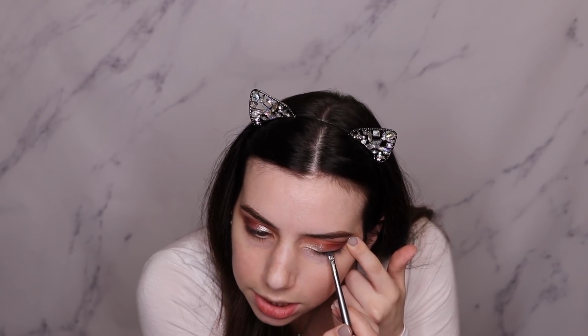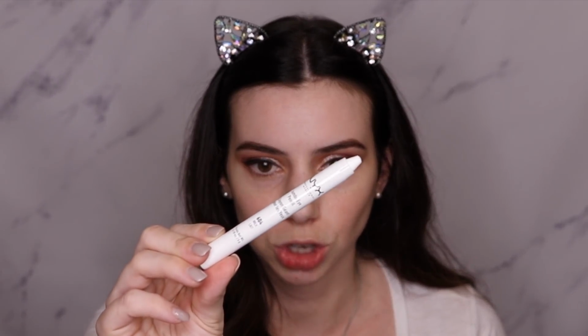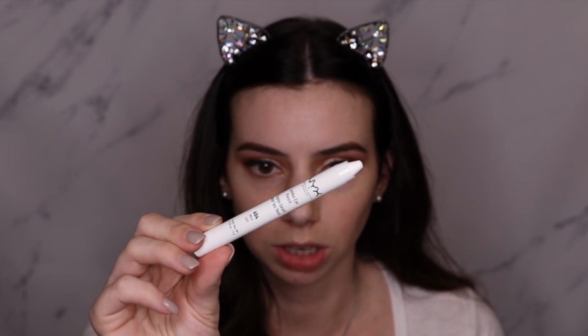I'm not that advanced yet. Top eyeliner is done. I just did a little baby wing. And I'm going to go in with the NYX Jumbo Eye Pencil or Eye Crown in the color Milk. I really like this technique for opening your eyes up and making yourself look more awake, making your eyes look bigger. So I'm just going to take a makeup remover wipe to remove some of that glitter.